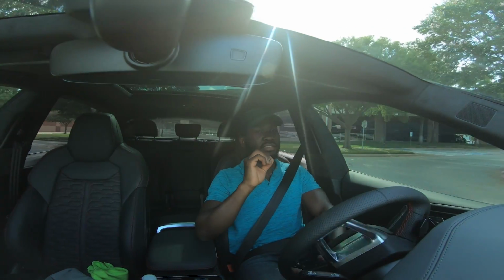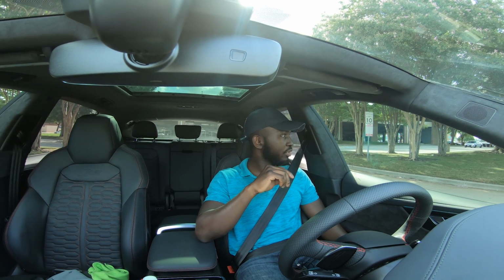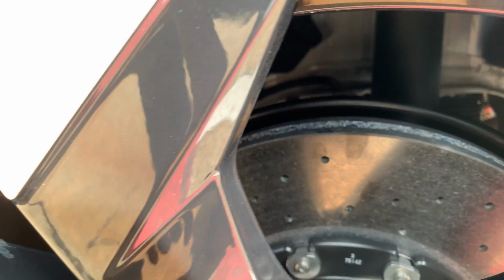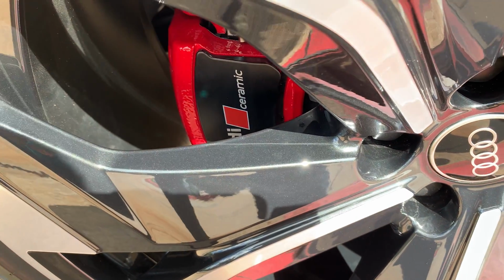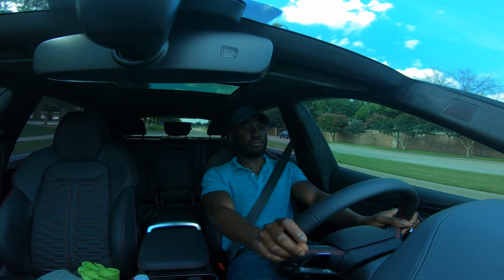This car rides very comfortably, and don't forget you're riding on 23-inch rim options with the carbon ceramic brakes on all four corners. I believe it's 10 piston up front. You can fact check me if you want to. I could be wrong, but it's 10 piston calipers up front and just huge rotors for the carbon ceramic option. When you have this option, you go up to 195 miles per hour.